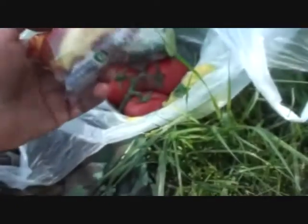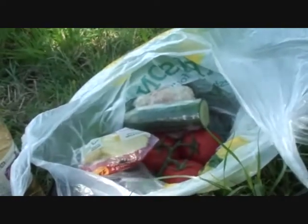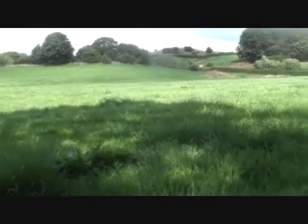For lunch. Happy juice. Cheese and tomato sandwiches. Oh, and an apple, and some cucumber. Oh, I'm sat in the shade, of course. Get out there, it's hot. And I'm by the river, but I can't get at it. Can you hear it? And the birds.